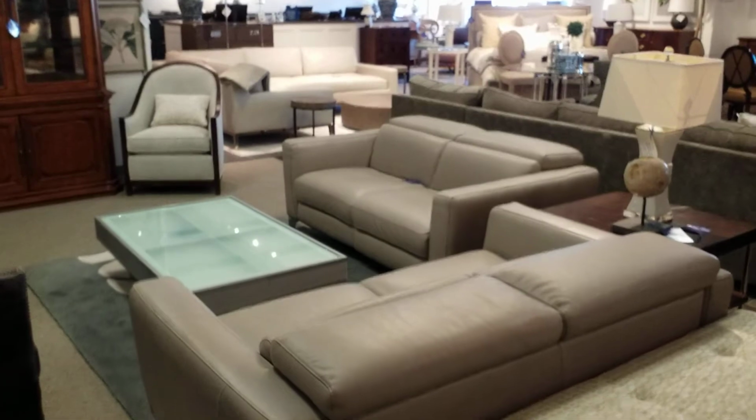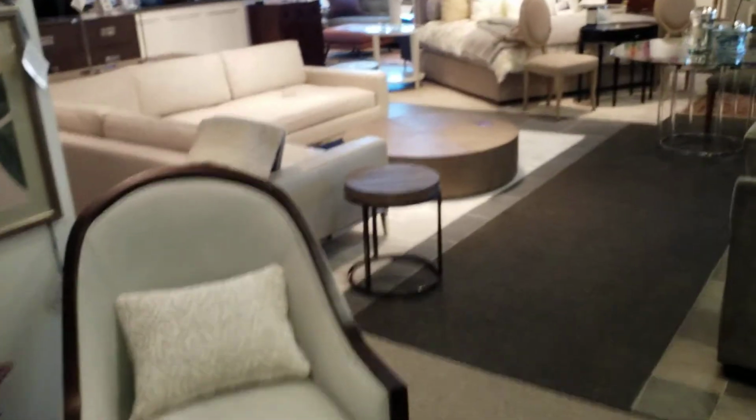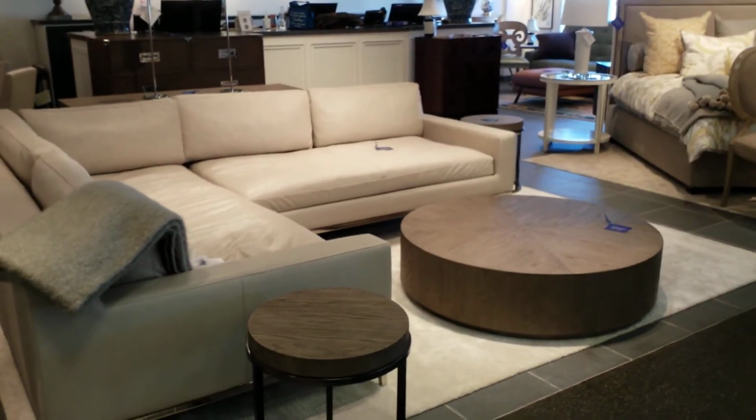So lots of beautiful leather in the Natick showroom right now. And I'm going to bring you into a Restoration Hardware set that again just came in. It's a gorgeous sectional, just butter leather. It's got a chrome base to it. You're going to see that, the coffee table, a pair of side tables that match.